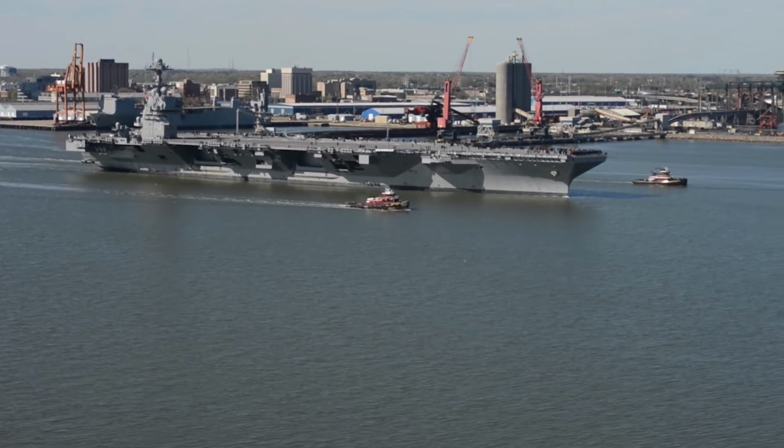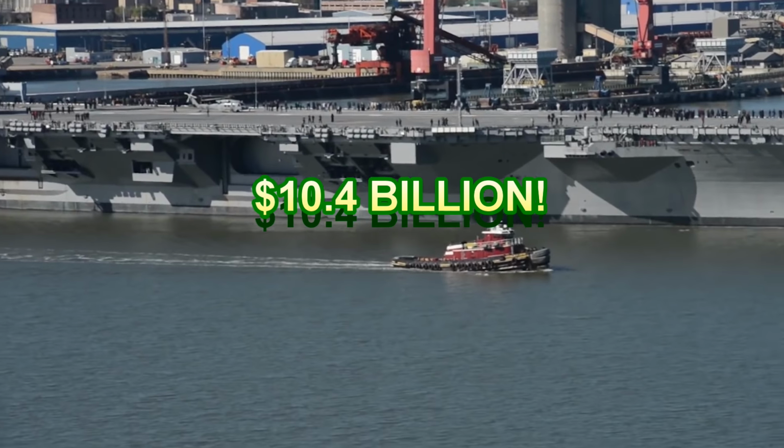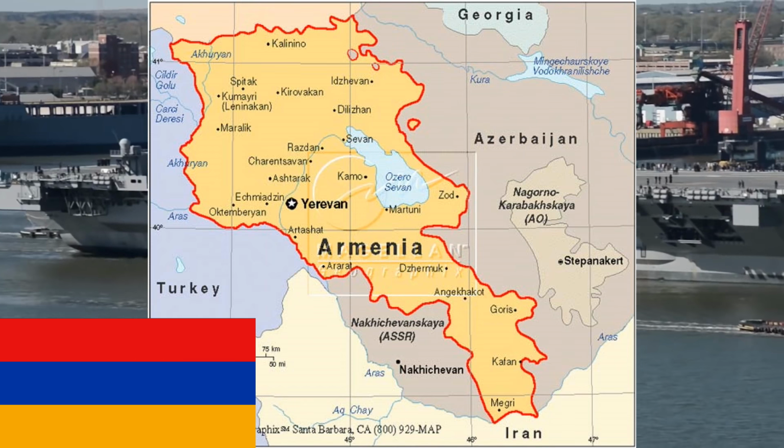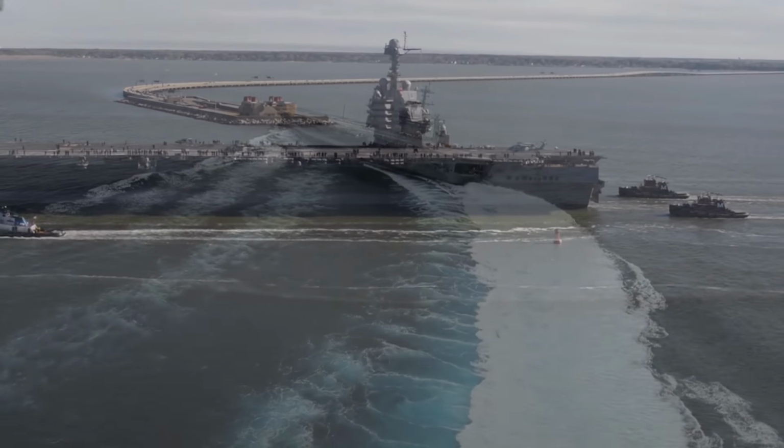The United States plans to build 10 of these carriers, each one costing $10.4 billion. That's about the total of Armenia's total GDP. But the Ford-class supercarrier is not the most expensive object ever built.